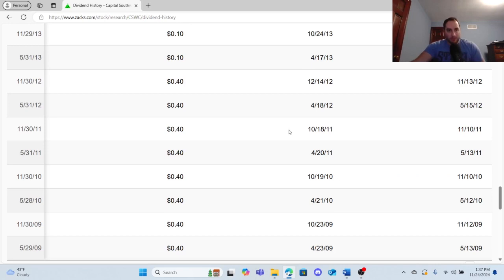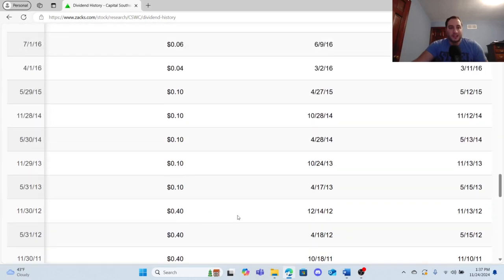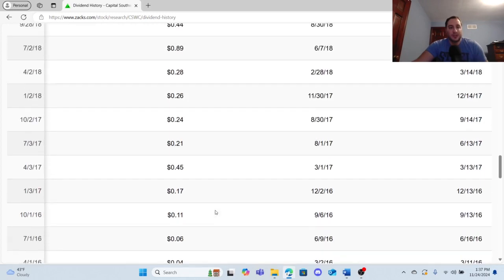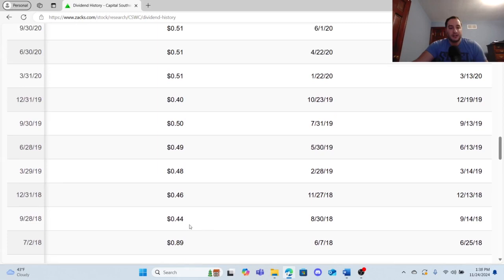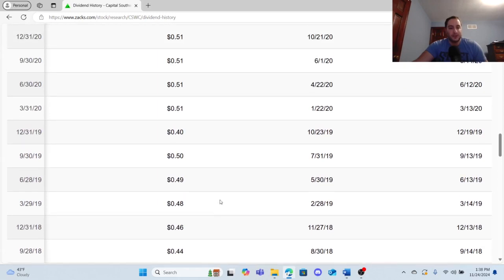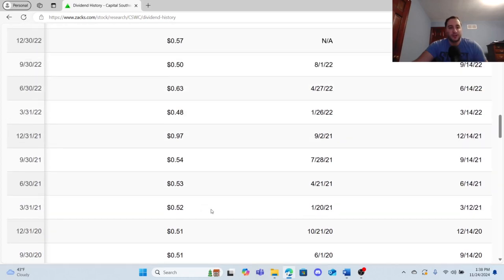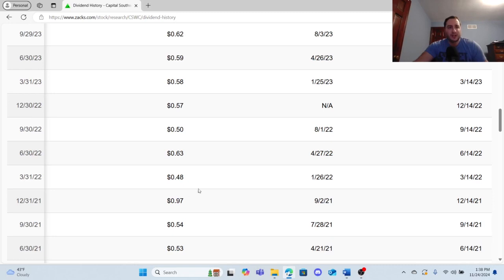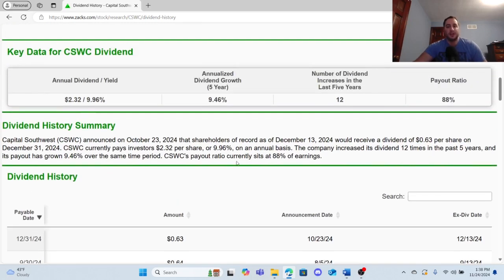So check out this growth over time, dividend growth. 2009, 40 cents. It was a little stagnant. Then 2013, it dropped to 10 cents. Then 2016, 4 cents and 6 cents. Then they started to make a comeback right in 2017, 24 cents, 26 cents, 28 cents, and then it got 89 cents, and then 44 cents, 46 cents, 48 cents, 2019, 49 cents, and then it cracked 50s. Then jumped to 2020s, it's at 51 cents, then 52 cents, 53 cents. It was a special dividend at 97 cents. So it's now at 62 cents, 63 cents, and then cracking the 64 cents and back at 63 cents.